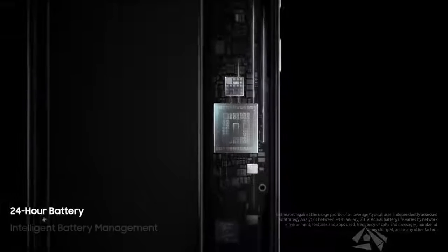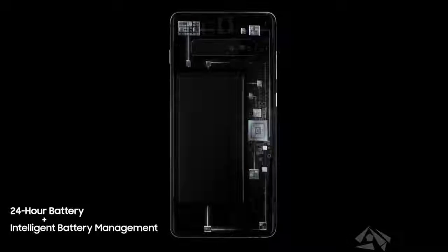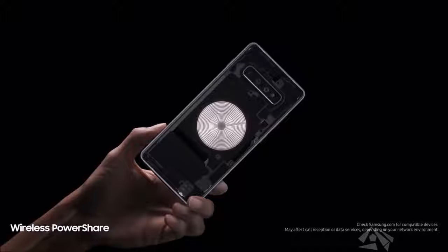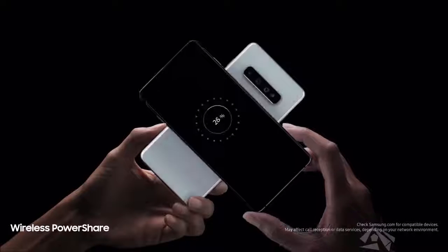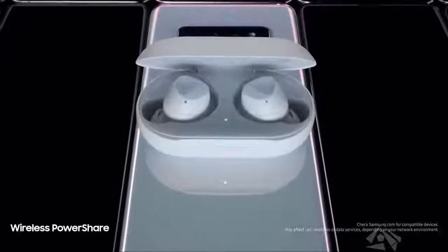Thanks to groundbreaking intelligent battery management, S10 automatically manages your battery power so you don't have to. We're also introducing revolutionary wireless power share, giving you for the first time the power to share power with phones and wearables, even when on the go, all without a charger.